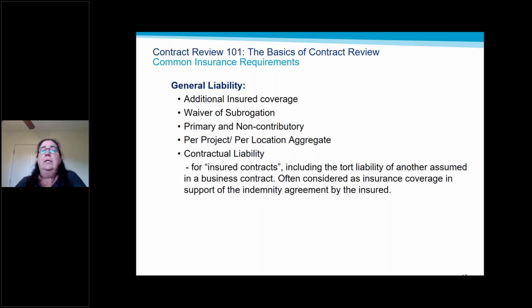You usually have to litigate, get a settlement or a judgment, and then seek to have that imposed to get the contractual liability coverage paid by the insurance company. So circling back, additional insured coverage, that's direct access and is a better way to try to get the coverage under somebody else's policy.